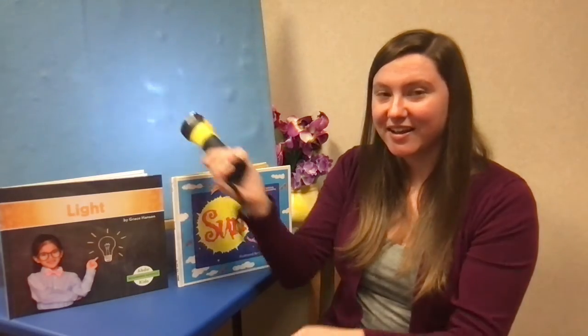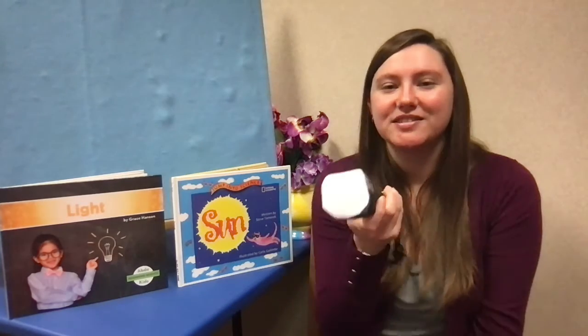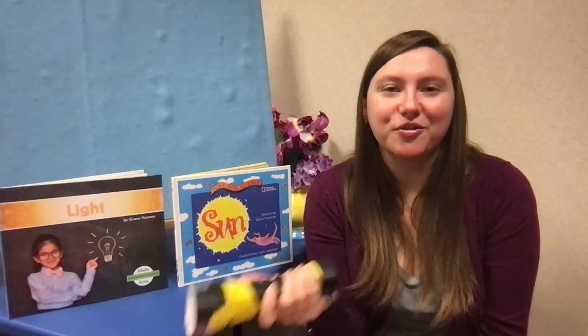How cool is that? So you could explore this project making other constellations or even just shapes and smiley faces. Take a look and see what your child and you can create.